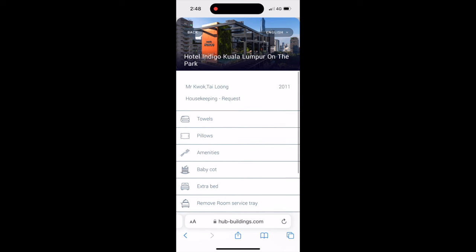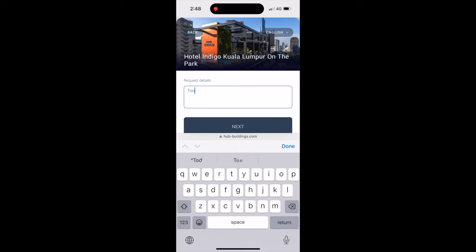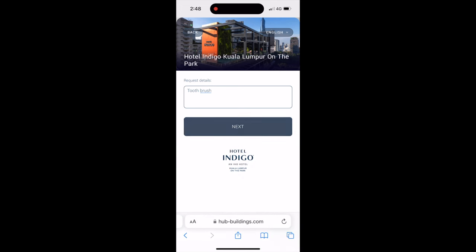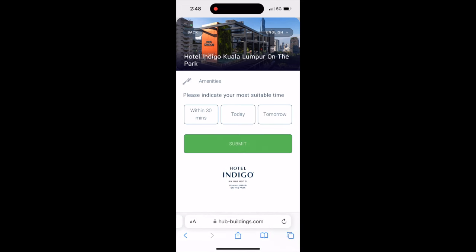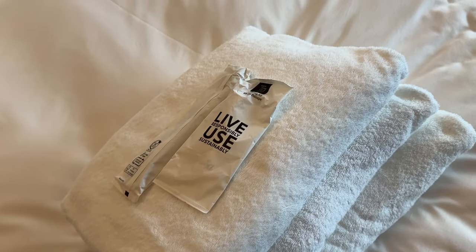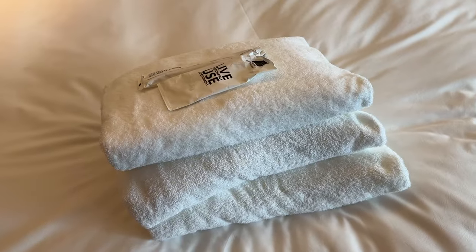In my case, I will select the amenities here. Inside the request detail box, just type in whatever you need, and I just typed in toothbrush here. Then press next, and you can select when you need the housekeeping people to send the items to you. Here I select within 30 minutes and press submit. They are very punctual, where my requested items are sent to me within the time stated. I have requested a toothbrush, shaver kit, and extra towels.